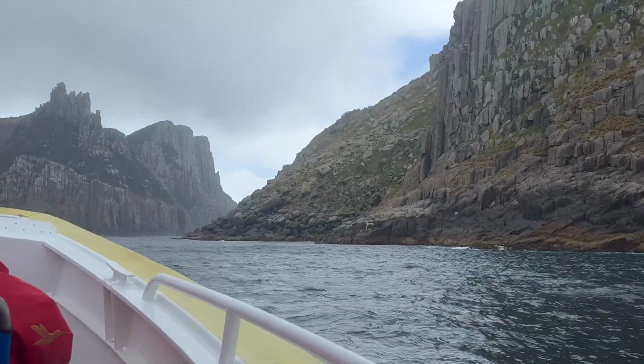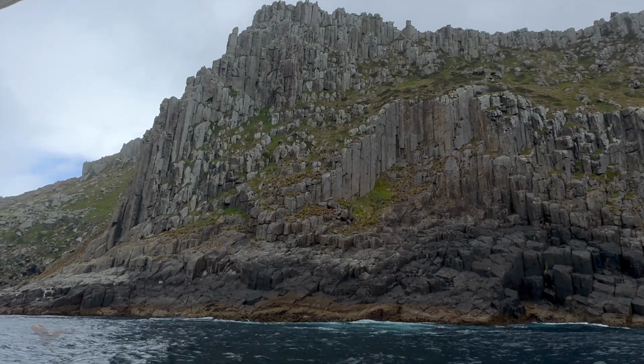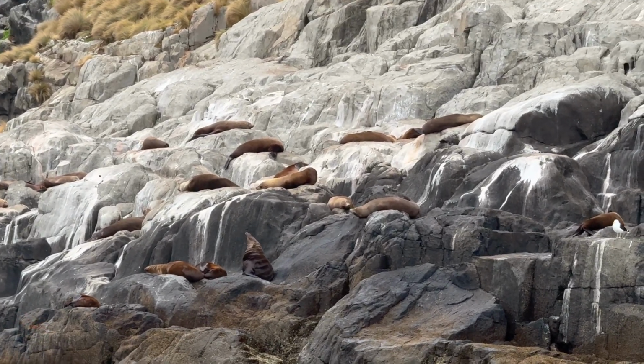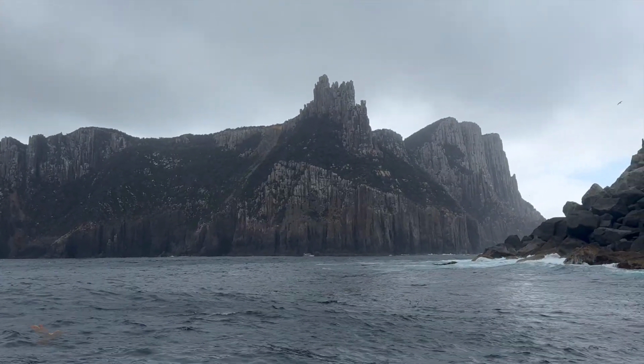Back round in the lee of the island we went in close to see more seals. The column of dolerite cliffs are impressive, and it's certainly not a place to get caught in bad weather. The other tour boats looked like toys in the big swells.